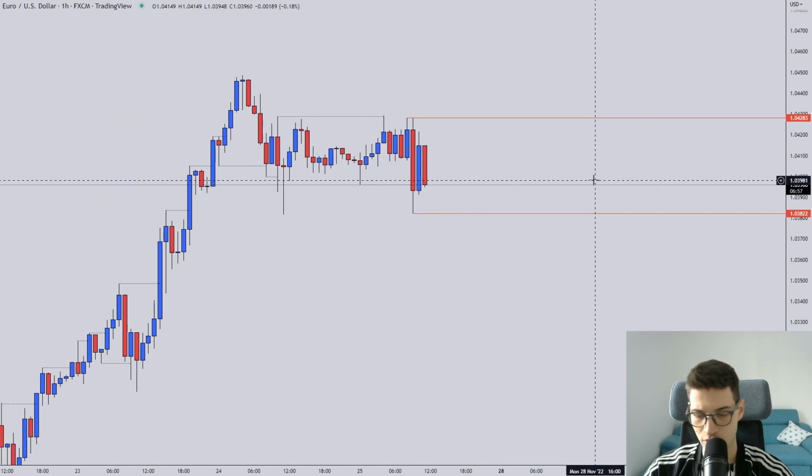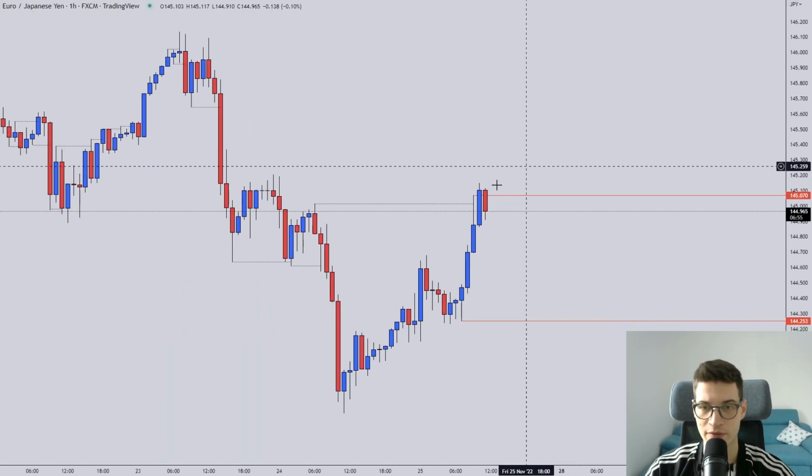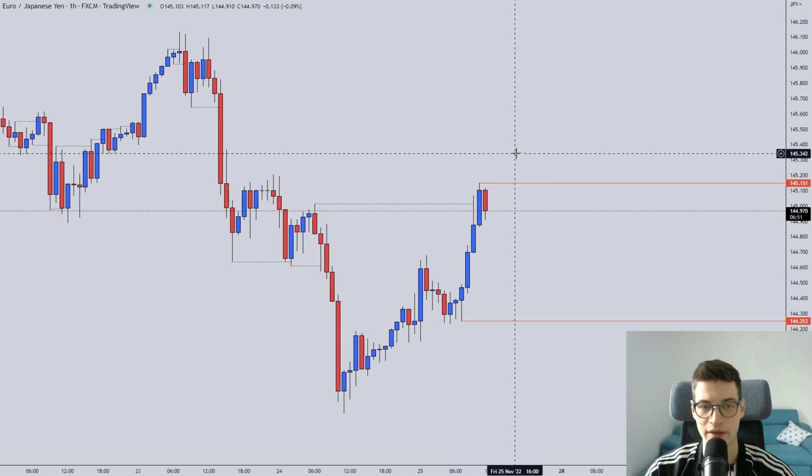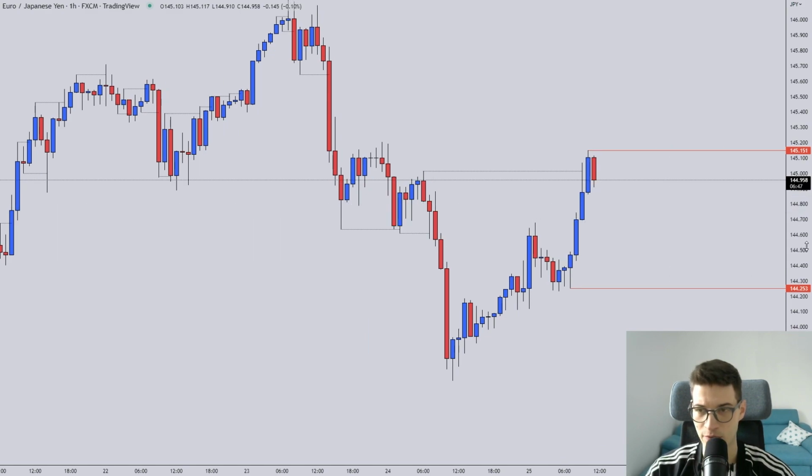That's about it for EU. Highest probability is for it to go down on Monday, of course. Today I'm only trading until 5 p.m. London time, so yeah, don't expect any setups to form.